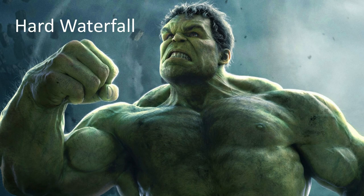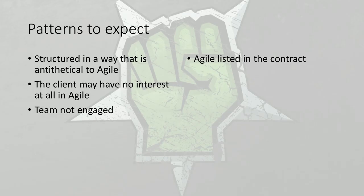All right, so let's talk about hard waterfall. This project might be structured antithetically to Agile, right? The process might be strictly defined as waterfall. For example, your client might require too many staff for a proper Agile team. A contractor friend of mine once had a contract where he was required to hire 40 engineers and one scrum master. This is a true story. It's just not possible to work the contract in that way.